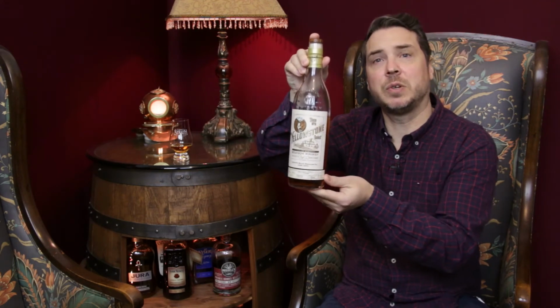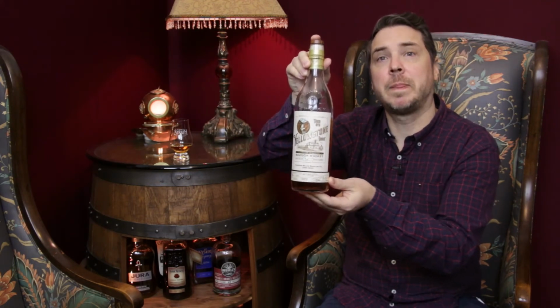And tonight we've got new to our market, a new bourbon. This is the Yellowstone Select from Limestone Branch Distillery.